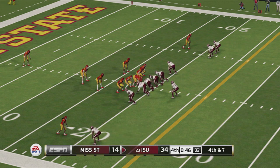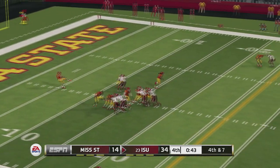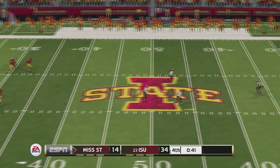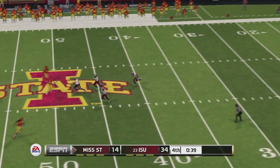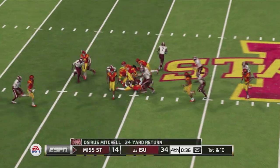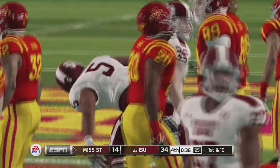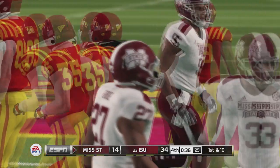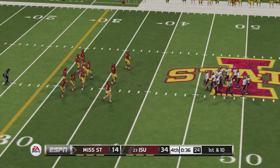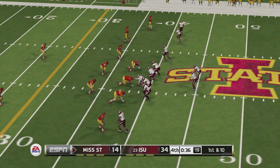Rivera awaits the snap. He gets it away. This is a really nice punt. He's at midfield. He makes it out to maybe the 39-yard line. I'm sure there are a lot of fans out there hoping for a miracle, but I seriously doubt we're going to see one today. Under a minute left in the game.